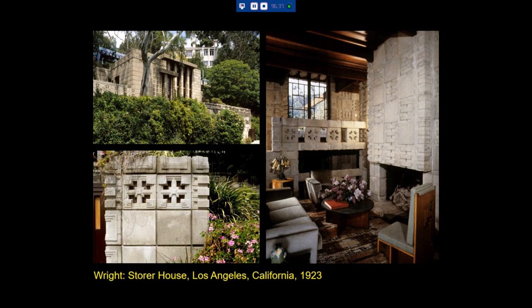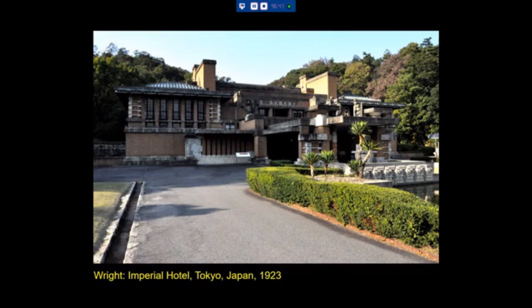It's a little bit aggressive, perhaps. You've got to like concrete if you're going to sit inside a concrete environment. But nevertheless, it is highly crafted and highly, highly wrought. And it is very similar in many ways to the hotel he was building in Tokyo.